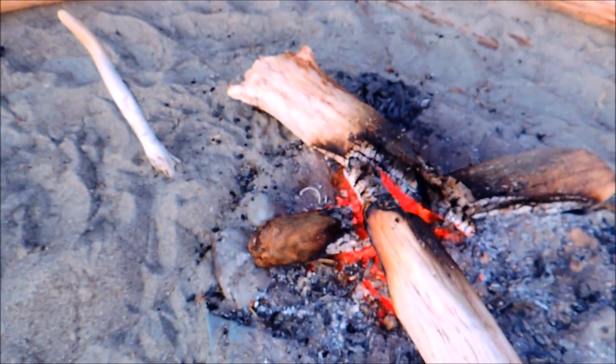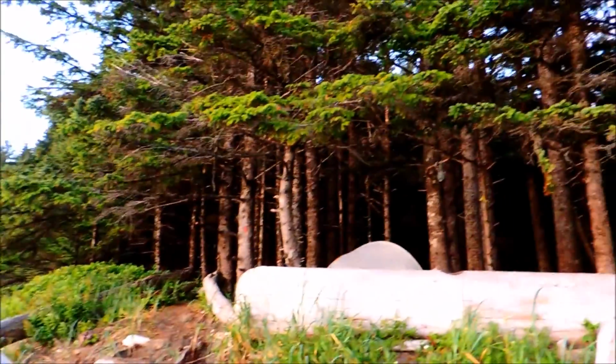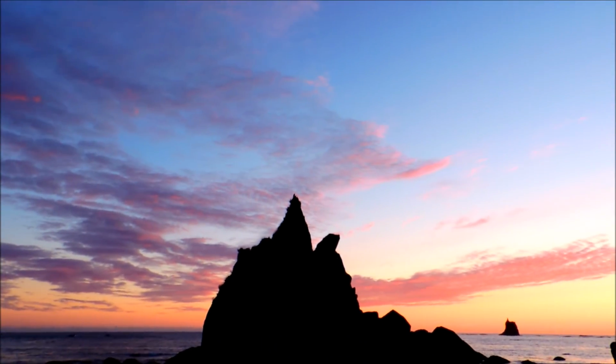So we got a little fire going. We've got an eagle that's serenading us too. Adam's tent, my tent. A lot. Over us all night, I think. Yeah, a lot of eagles.